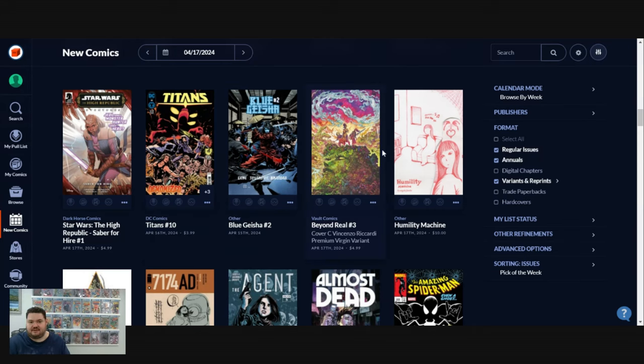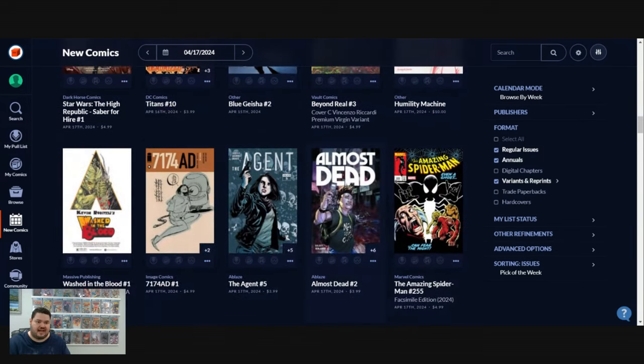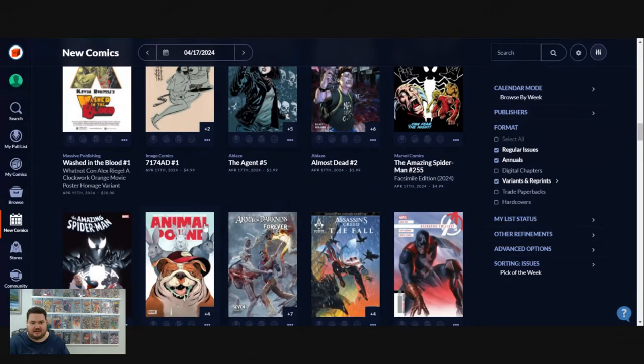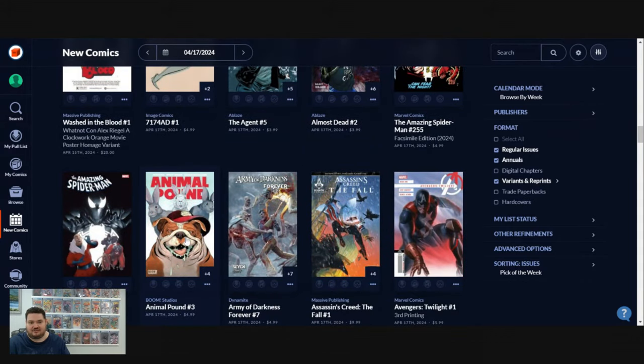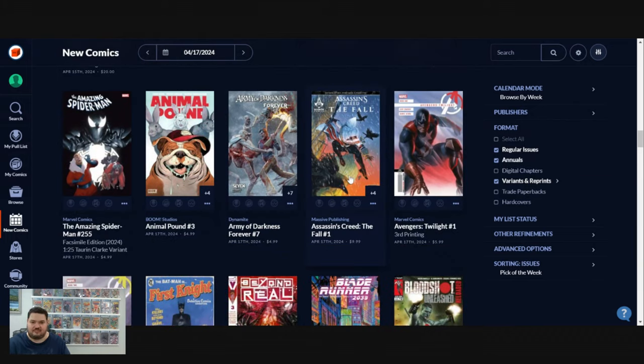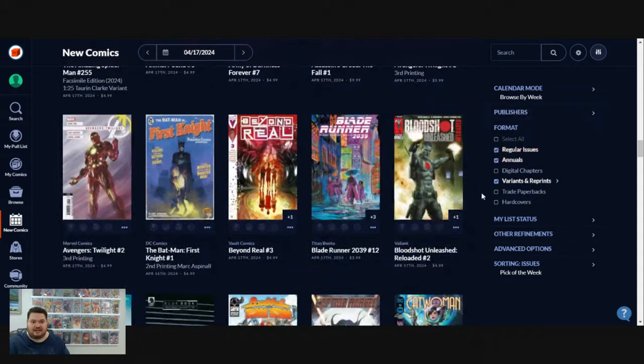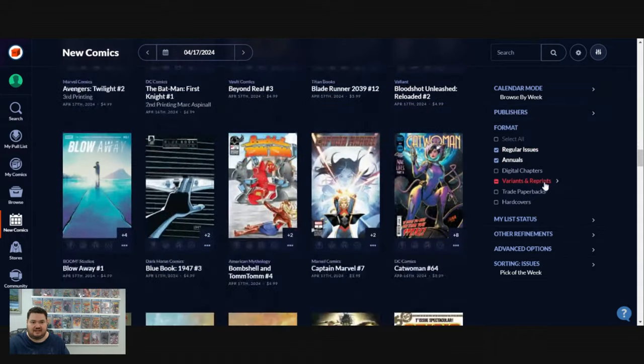Obligation, not familiar. Beyond Real, not familiar. Washed in Blood, not familiar, but that is a wicked homage cover to A Clockwork Orange. Said my piece about Amazing Spider-Man, not familiar with the rest. Animal Pound, looks cute, not familiar. Army of Darkness, always great. Assassin's Creed, not for me, but if you like it, go for it. Those reprints, I recommend. Still don't know about this Beyond Real.